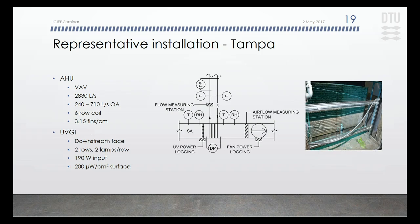This is an illustration of the instrumentation package we put in. Nothing particularly exciting here. Temperature and pressure difference and relative humidity and flow sensors. On the right, you can see running across the middle of the air handling unit face the UV lamps that were installed.